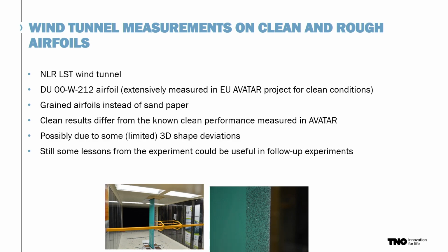The only thing is the clean results already differed from the known clean performance which we measured in Avatar. And we spent a lot of effort in trying to find the explanation. Everything indicates that there is some premature transition, that there should be something with a deviation of the airfoil shape or maybe some roughness, despite the fact that it should be clean. NLR scanned the airfoil. We put that into our 2D codes and we saw that it partly explained the differences, but not completely. We also saw some 3D shape deviations, but we didn't have the resources to do full 3D CFD calculations, but that could then be the explanation. Despite this, we reported all the lessons from this experiment, and I still think they can be useful in follow-up experiments. We learned a lot from it.